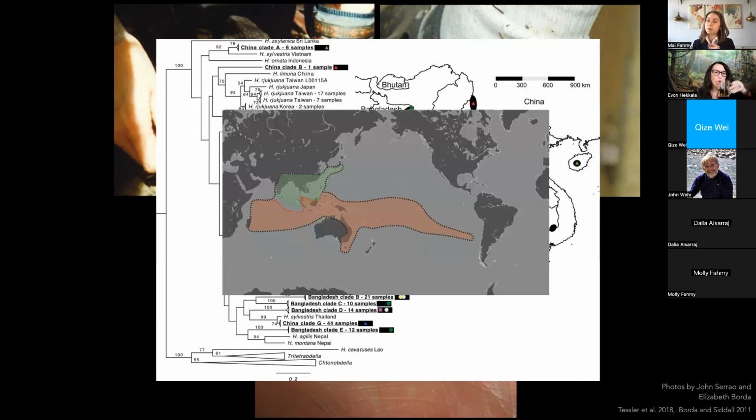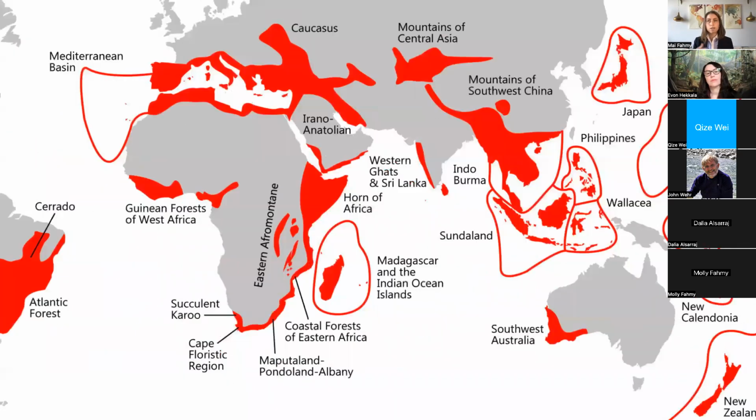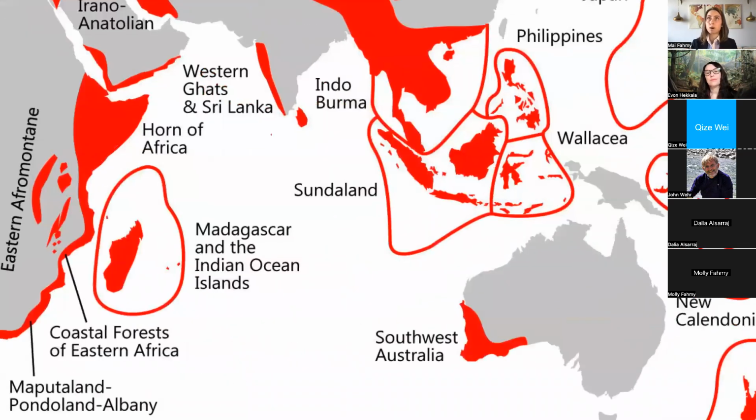Here I show the global range of the terrestrial leeches. They're found across the Indo-Pacific, which is a region that harbors some of the world's most endangered wildlife. So seen here in red are the world's biodiversity hotspots, and these are regions which simultaneously harbor high species richness, high species diversity, and are also extremely threatened with extinction.